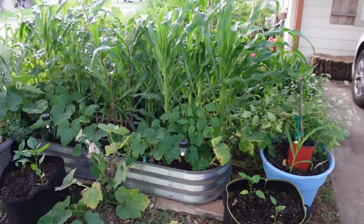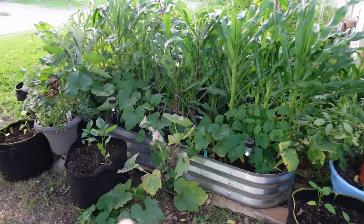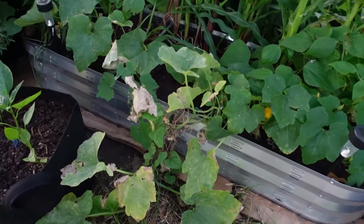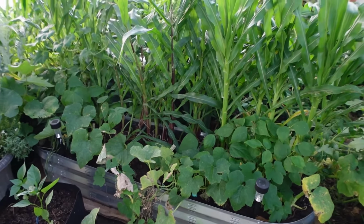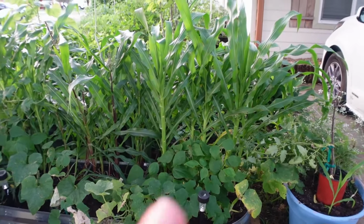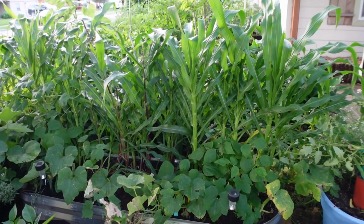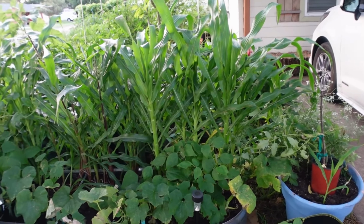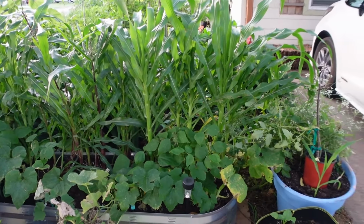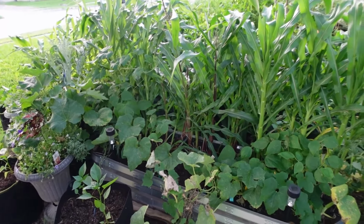So here is our first Three Sisters garden. As you can see right here, if you look close, I've got powdery mildew, and that comes from when we had the rain. And if you look at the corn, you can see that it's kind of pushed back, and that's because of the wind. We're starting to get tassels, and we're starting to see little corn. I think it's a little early, but that's okay. We have beans, and we definitely have pumpkins, and we have some butternut squash in here.